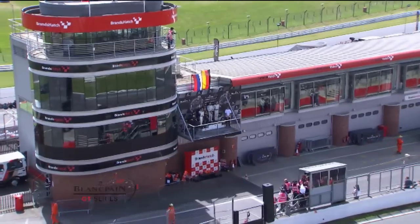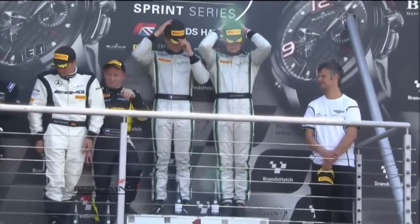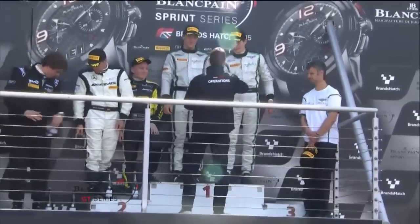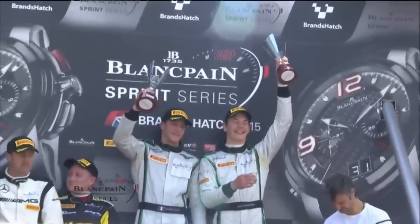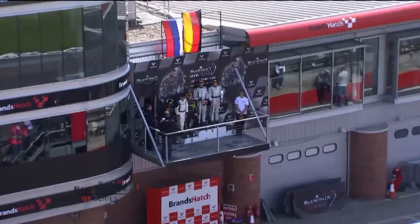So the German national anthem for the winning team, HTP, running the Bentleys, but only one Bentley out this weekend. And it took victory, at least, I suppose, but a real shame for Max Buch and Vincent Abril. Vincent Abril, who, of course, was in Silver Cup last year with the WRT Audi squad, so that shows the sort of step up that you can make.